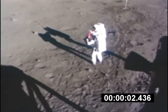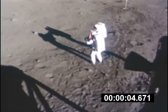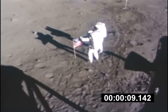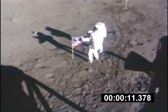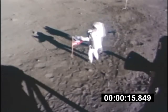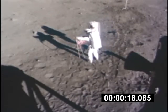What we're going to do is play this sequence, starting from the point where Neil and Buzz are setting up the flag. The data acquisition camera ran at 6 frames per second instead of the normal 24. This is why the footage appears choppy.